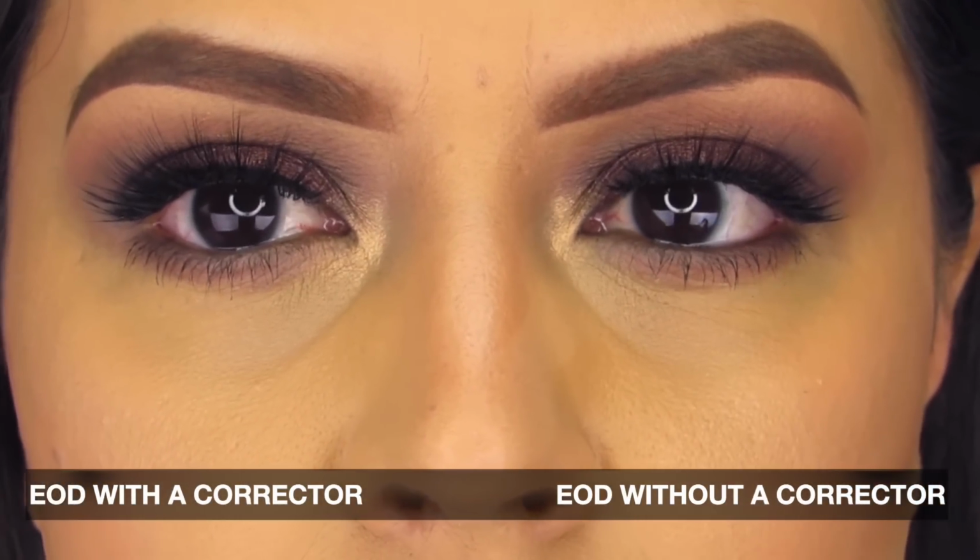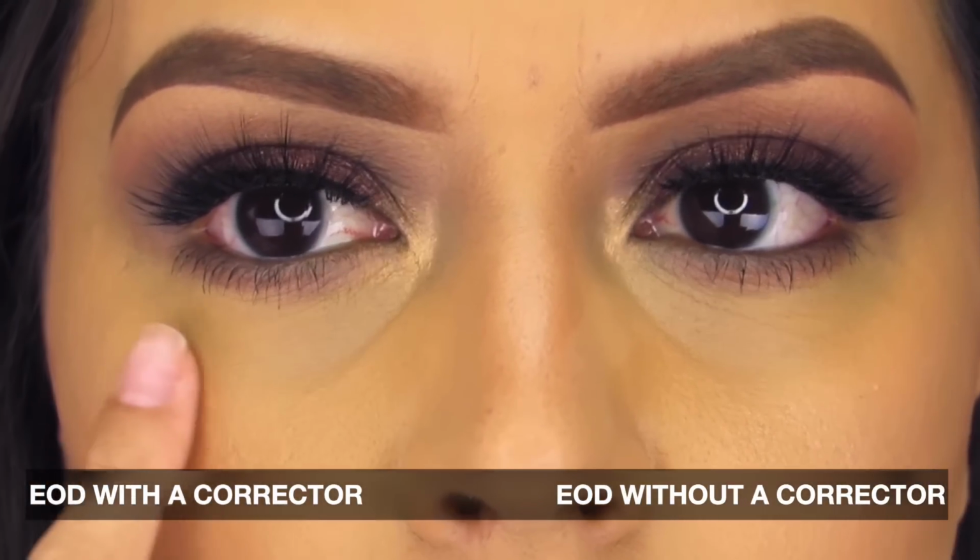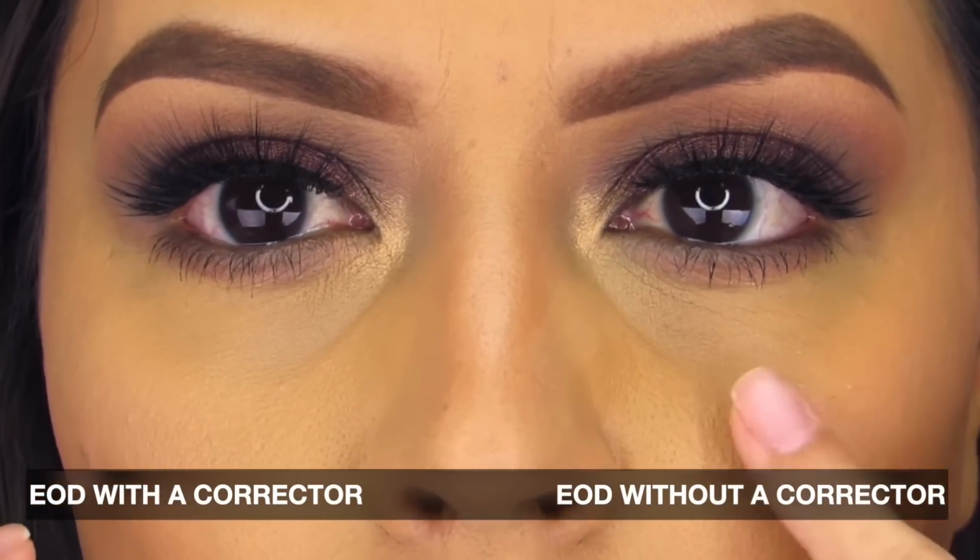I find that even without a color corrector underneath, you get really, really high coverage. The only thing that I would recommend is to find a shade that's closest to your foundation shade, and that will definitely conceal the under eye area really well. It really is very lightweight, and even when I haven't worn it with a hydrating color corrector underneath, it doesn't look excessively dry. It looks a little dry, but not excessively dry.